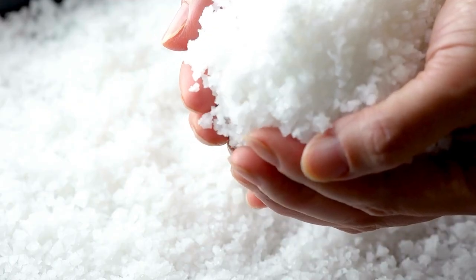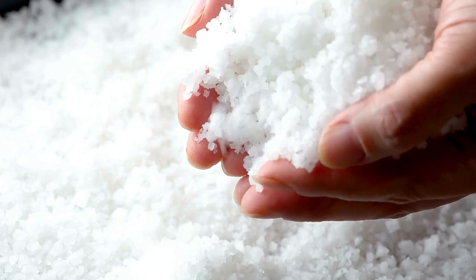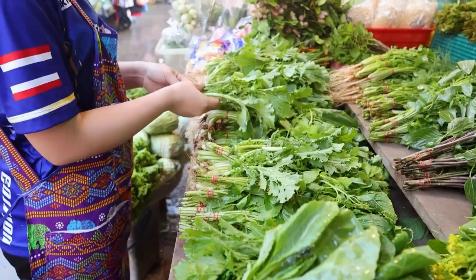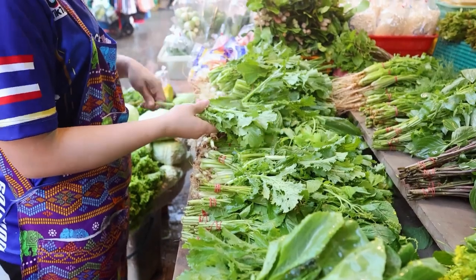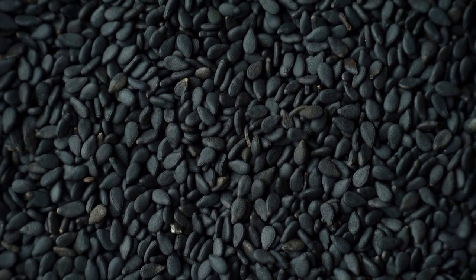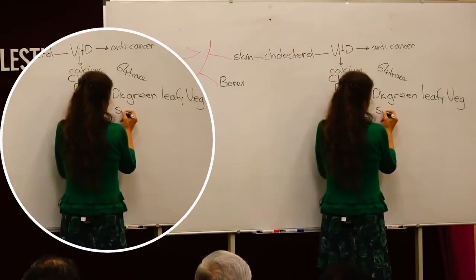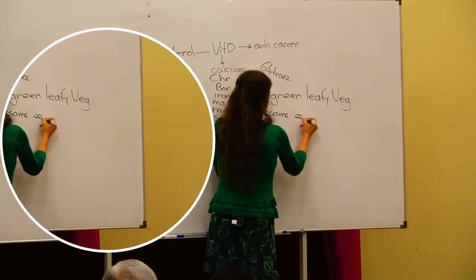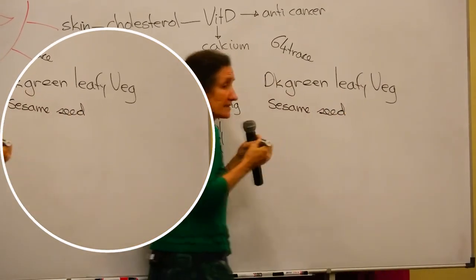You need to be having the whole salt and dark green leafy vegetables. And there is one food that's phenomenally high in calcium, and it's in with the other minerals, so it's in a good form, and that is sesame seed. And a great way to use sesame seed is as tahini.